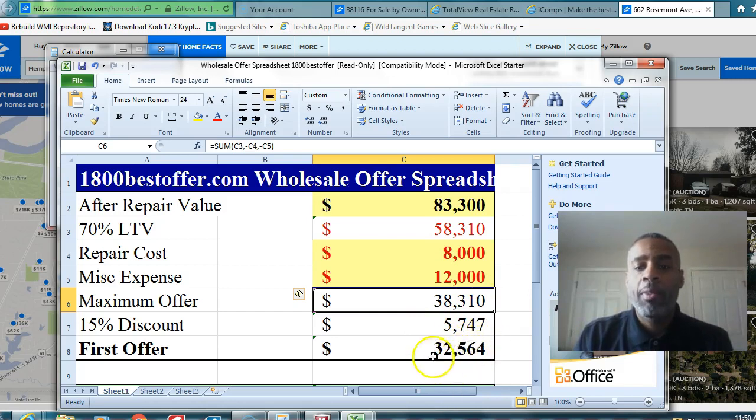So you want to send this amount. Now $32,500 would be the amount. I wouldn't do $564. So you would send an offer for that property of $32,500, an email offer, and you just send that email.